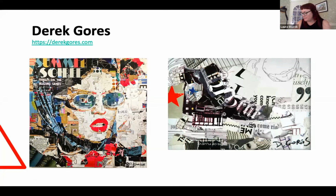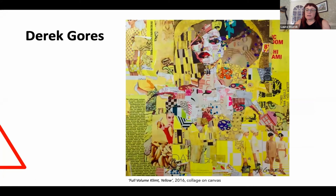And this is one more piece of his, which actually kind of made sense to me after I saw it. And maybe I felt like this subconsciously, of Klimt being an influence of his work. The original being Klimt's The Kiss, and this piece is called Full Volume Klimt Yellow. And actually, I just found out that it was recently sold.